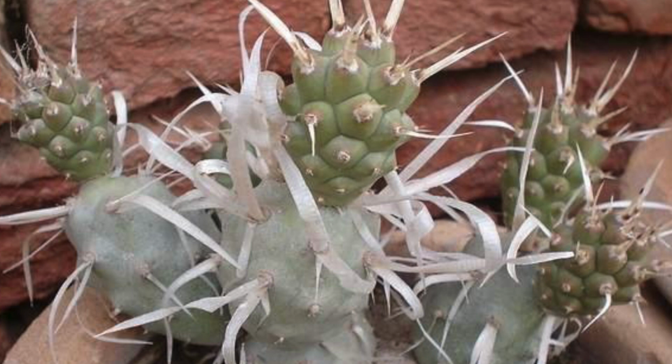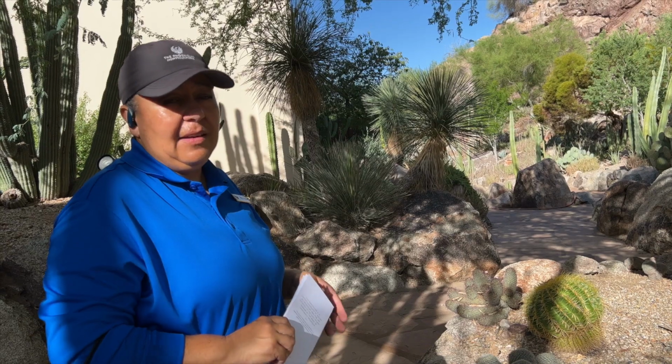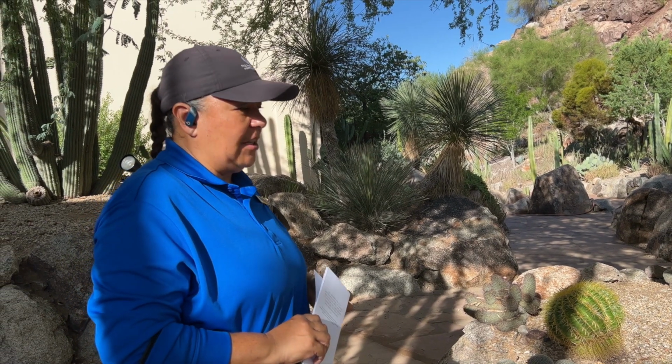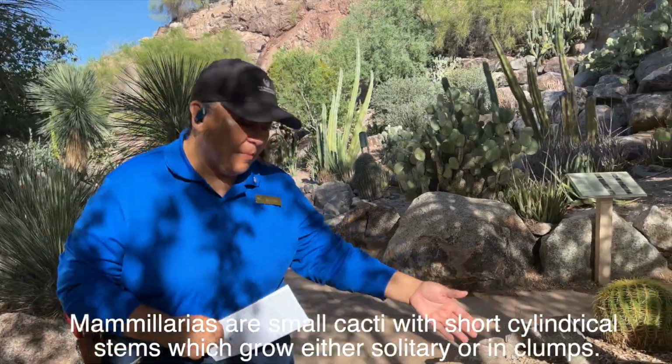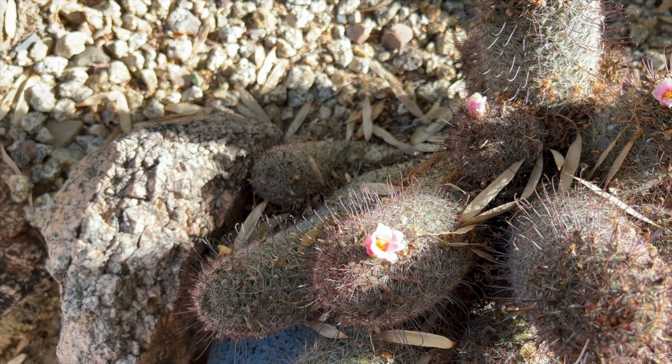The point of the spines on a cactus is to protect themselves from animals eating them, but they are also for shade. They actually provide shade to the flesh of the cactus. And here you see some mammillarias. These are beautiful little cactus, and these are actually in flower. Beautiful little pink flowers.